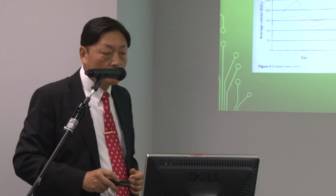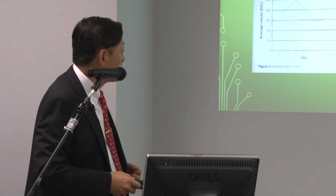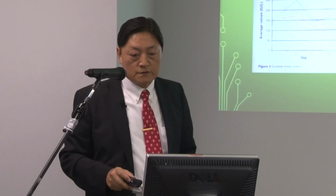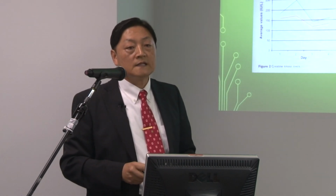And this one also, the damage part, eccentric exercise. They measured creatine kinase, which is an enzyme level in the blood. As you see, the blue line is sham grounded. On the second day, the enzyme activity is huge, which means inflammation, pain. For the grounded group, the red line is still very steady. So inflammation is under control. That's the test result. The p-value is less than 0.01.